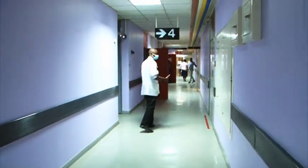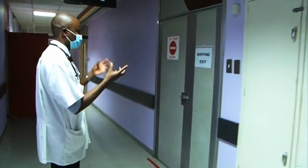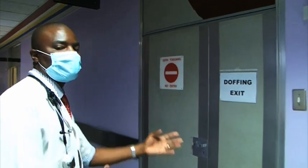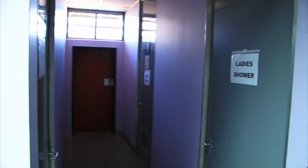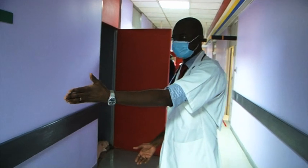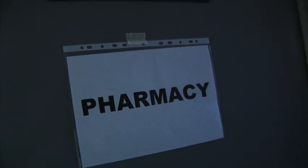Where the staff will exit after their shift, and they've removed their PPE, and immediately they have access to these two bathrooms. We also have a pharmacy there where we keep our drugs ready in case the first patient walks in.